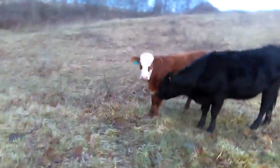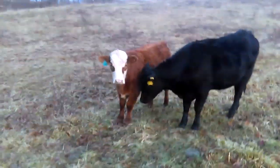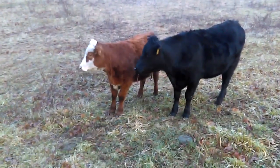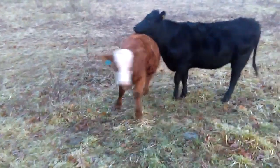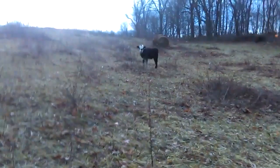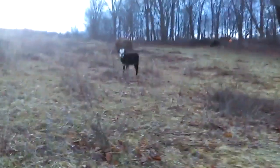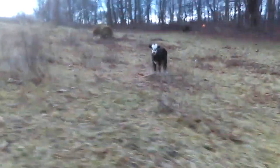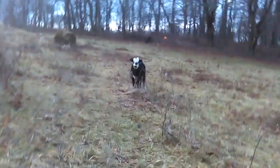This brown or red calf here with the white head, blue tag, this is a heifer calf that was born here on the farm just last year, October of 2018, not 2019. And she's a calf from last year too. But let's see, I think she was a January calf of last year, like the 7th. So she just turned a year old.